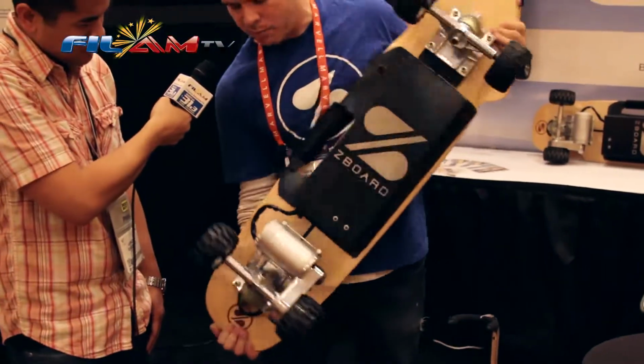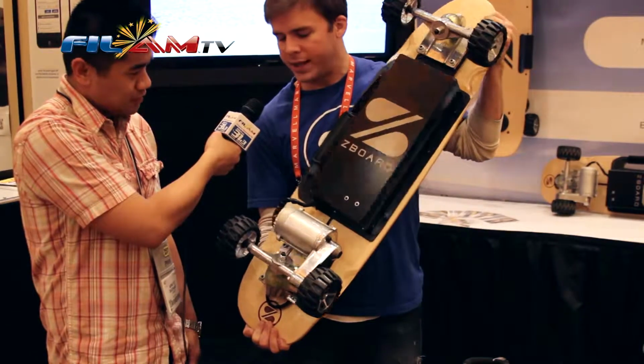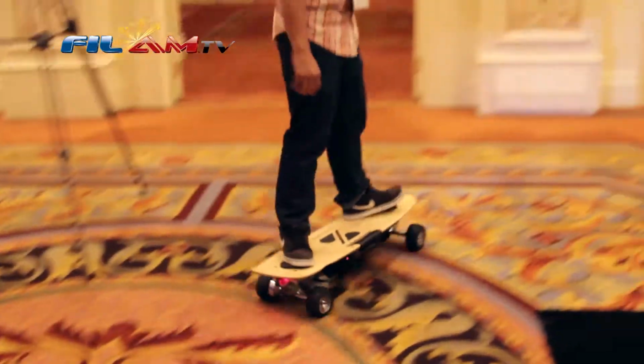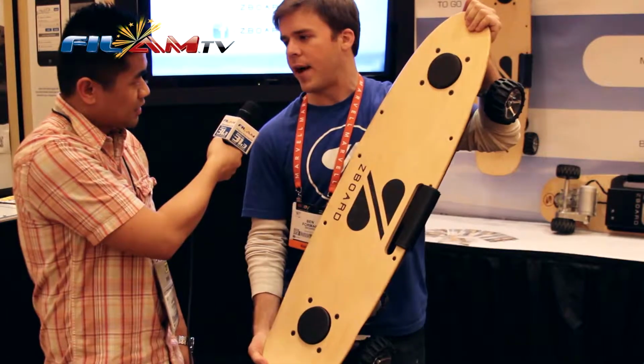On this rear side, it's got a motor, a battery, and a computer in it. So basically, signals come from these 2 foot pads, lead into the computer, and that regulates how fast the motor turns the wheels. So no more pushing, you just lean forward, and depending on how hard you lean, the faster you'll go. Now, when is this going to be available, and how much is it going to cost?